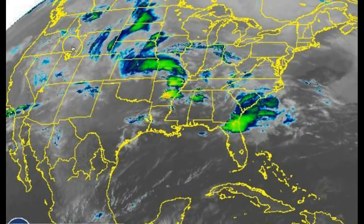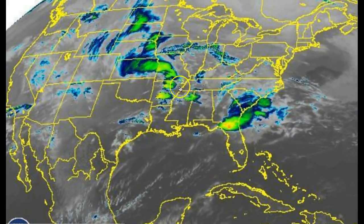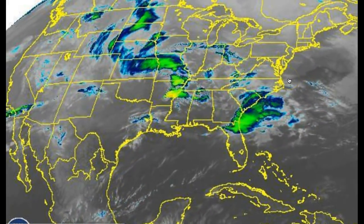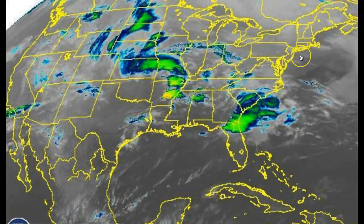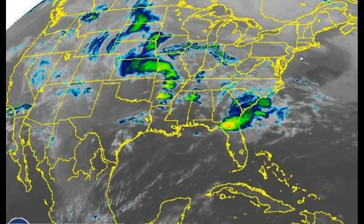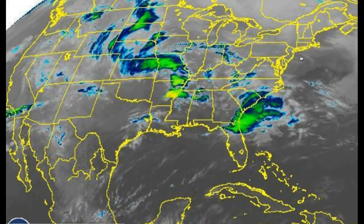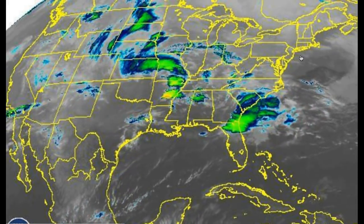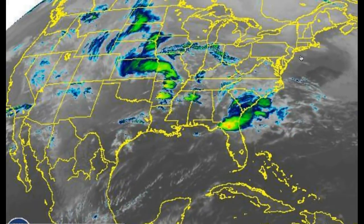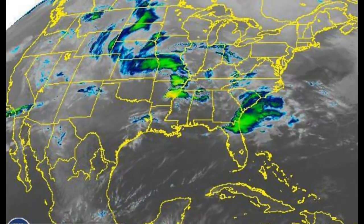And then here's our second one that is just starting to organize. It's going to dive in right behind this and basically redevelop another area of low pressure off the southern mid-Atlantic coast on Wednesday morning to bring us heavier precipitation, most of it snow. But there's a caveat, it's late March, and this is going to be happening during the middle of the day. So snow accumulations are going to be a little bit more tricky, and there will be a difference between the pavement and the grass as far as snow accumulation with this storm.